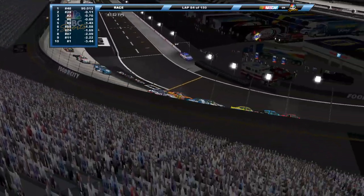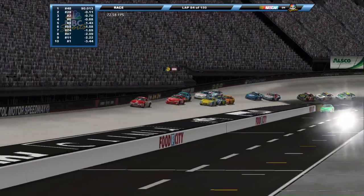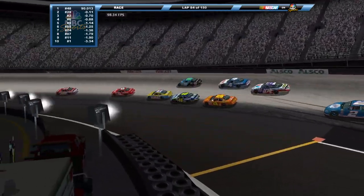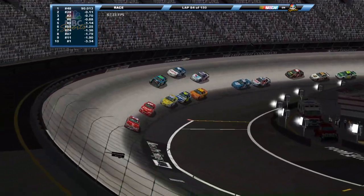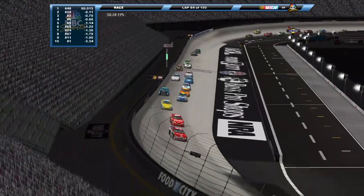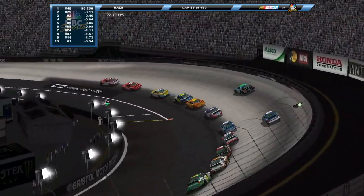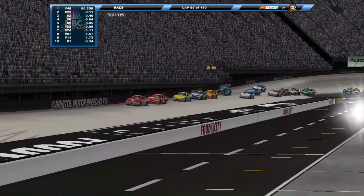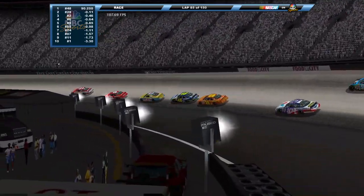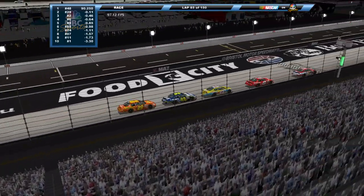Mark Martin here. And we got a car blowing up once again. It's the 18 of JJ Yeley heading to pit road now. So another mechanical failure, this time on the 18 of Yeley's car. And the 4 about got up into the outside wall again there. Scott Wimmer having a rough one here today. And that number 4 car is hitting the wall just as many times as we've seen cars have mechanical failure.